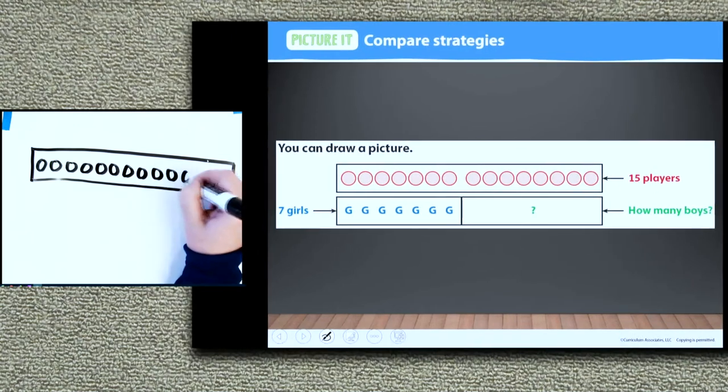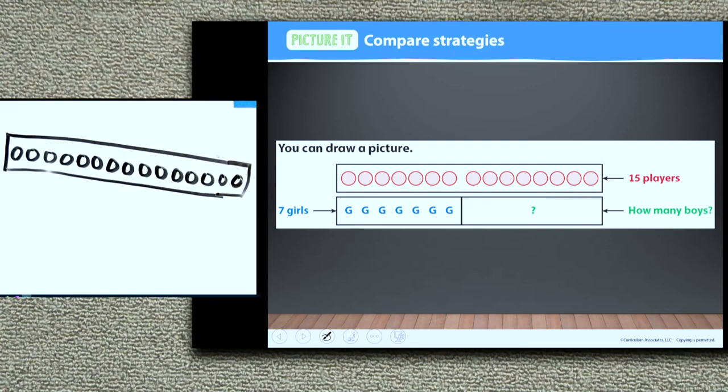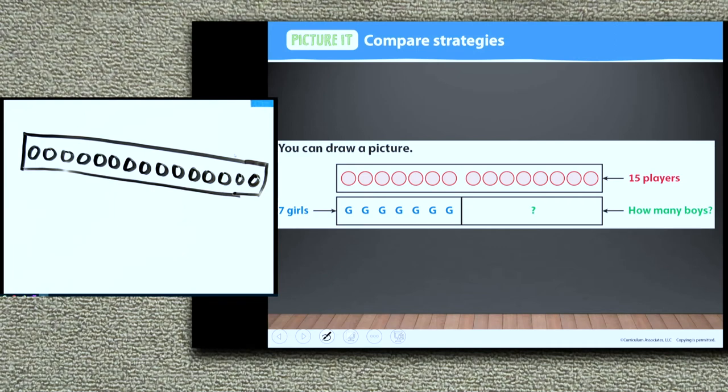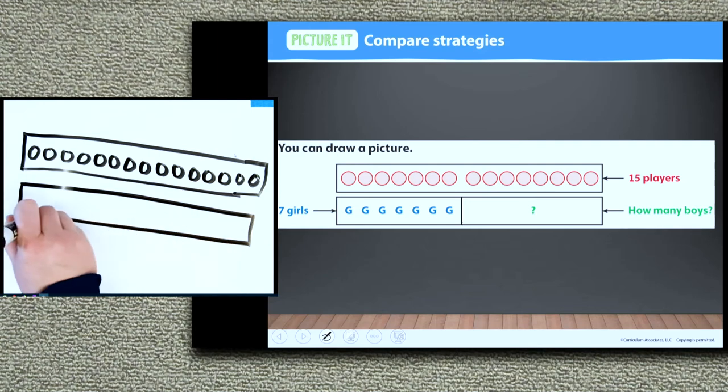1, 2, 3, 4, 5, 6, 7, 8, 9, 10, 11, 12, 13, I'm gonna make mine a little bit longer, 14, 15. There's my 15 players. All right, so now, which part of these players are girls? So they put another bar down here to represent the two different groups, and they use the letter G, so let's do it. How many were girls?